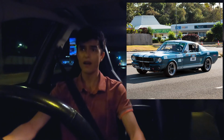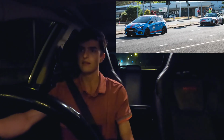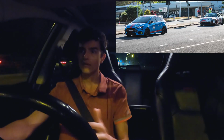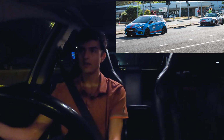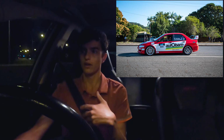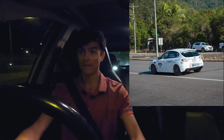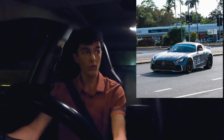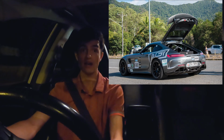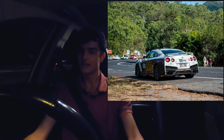They run basically over the period of 3 to 5, 6 days. They run different races, so there are different legs on each day, and you basically get to rip around on a closed road. My plan for this car is that I will be racing this in the Cairns Targa next year. That's the ultimate plan. There's a long way to get to that.